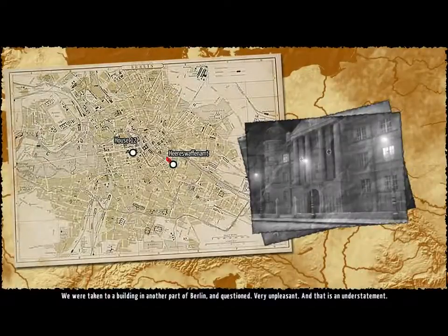We were taken to a building in another part of Berlin and questioned. Very unpleasant. And that's an understatement.